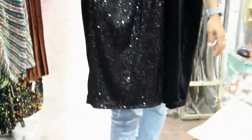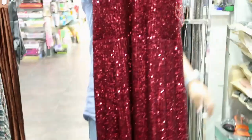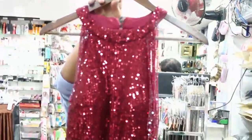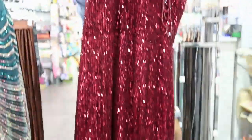Look at this, it's sequins, half sequins. On this side you can get the sequins, and you can get the velvet material, plain material on the other side. Oh, if you are a party freak, I think you will love this dress. This is so good. All over sequins at the back also. This is a full sequin dress.